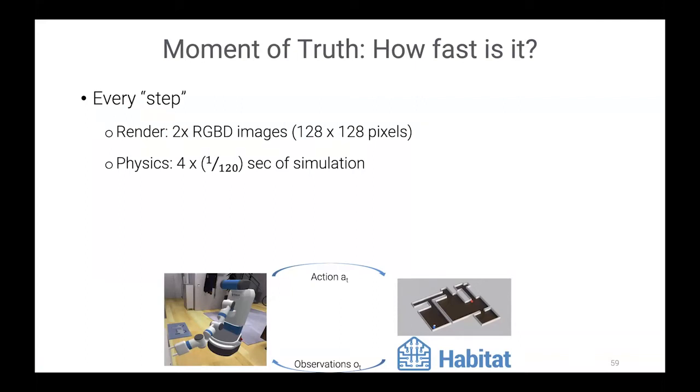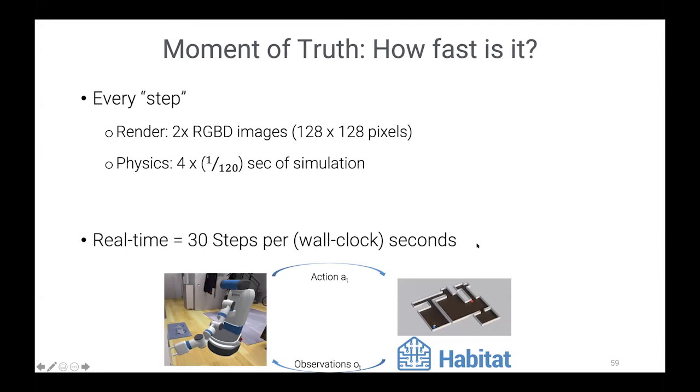So each step of simulation consists of rendering 2 RGBD images of resolution 128 by 128, which is what is fed into our model, and simulating rigid body physics for 1/30th of a second in chunks of 4 1/120th of a second. The reason why these numbers have been chosen is because 120 hertz control is pretty common in the controls literature, and 30 hertz rendering is pretty common in the rendering literature. And so what the setting of these numbers do is it basically sets 30 steps per wall clock second as real time. Your cameras are rendering at 30 hertz, and physics is simulating for 1/30th of a second. So 30 steps per second would be real time. And so that's what we'll compare our performance to.